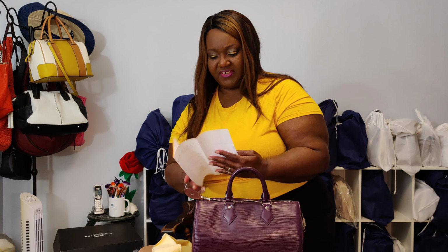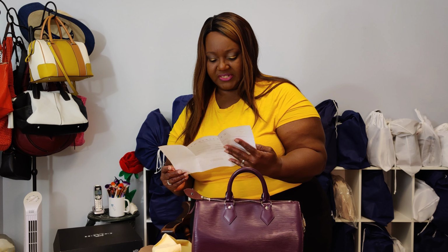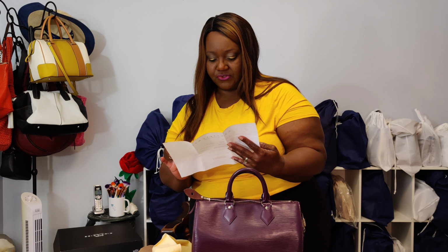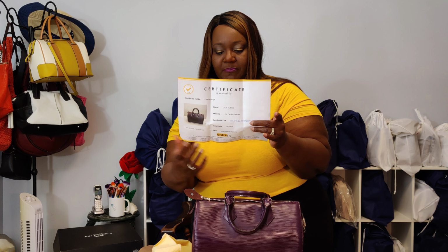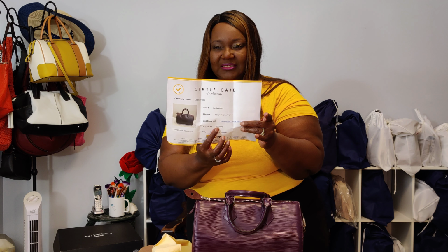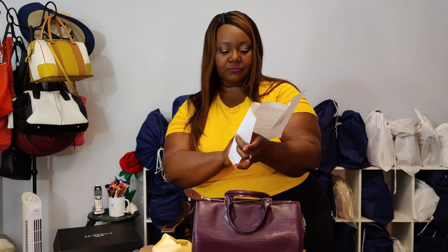It came with a certificate of authenticity. It says certificate holder Lola Saratoga. The brand is Louis Vuitton. Material electric leather. And then there's a certificate link that you can go to that website and it will bring up this particular bag. And there's the date code SP, I think, oh gosh, I'm going to annotate what that means. SP2068.